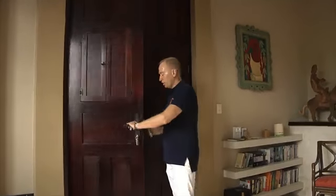Here we have the huge master suite, which is basically the whole width of the house at the back. So it's really private back here. This is the quietest part of the house. So again, this floor is all new. Everything is new back here.